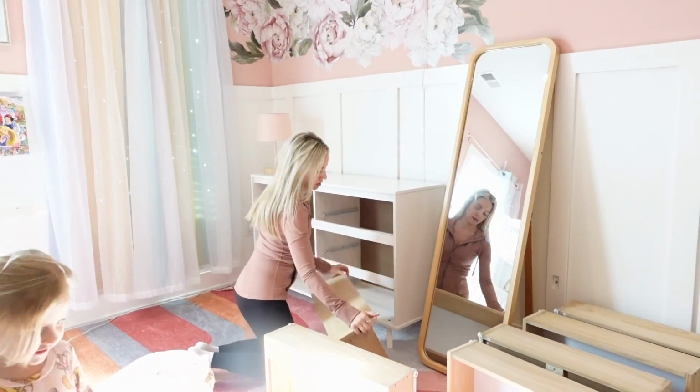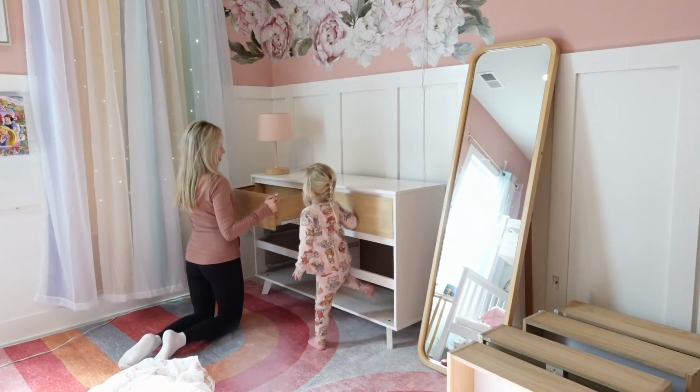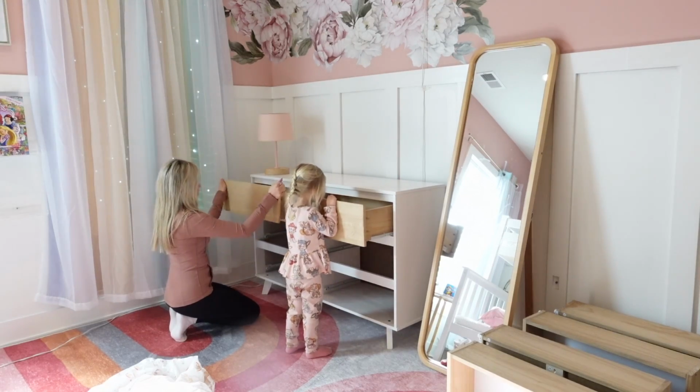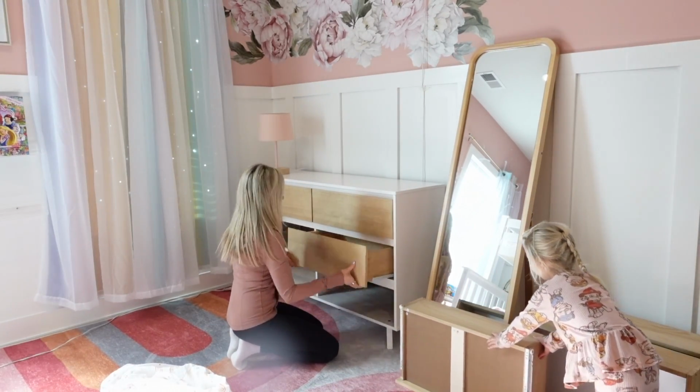So now I'm just putting the drawers in the dresser. You see the mirror appeared. This was in the office, and even before that, it was in the girls' room a long time ago. And then we moved it into the office when we redid it. And now it's back in the girls' room.